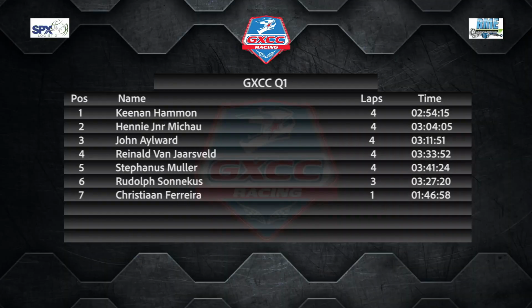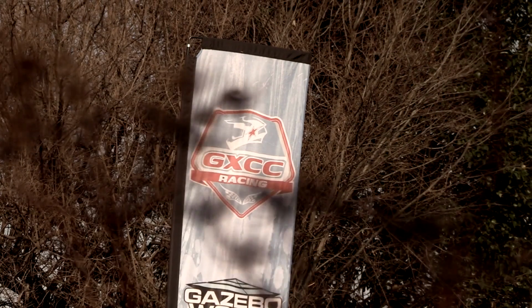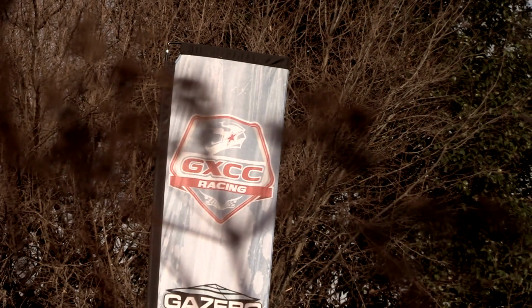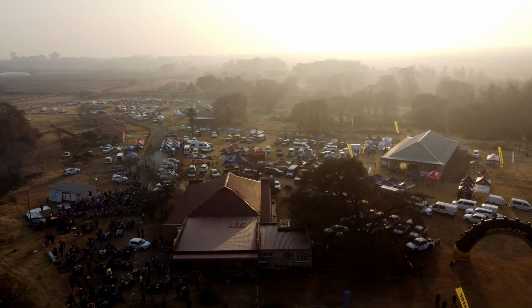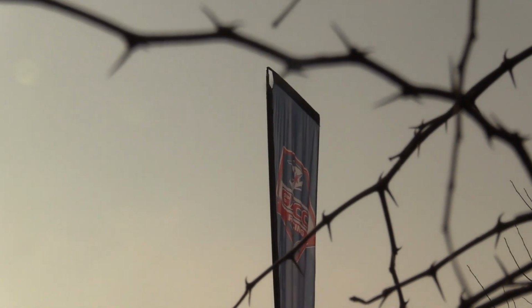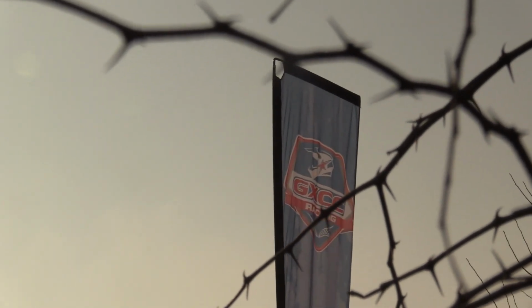Here's confirmation of Hammond getting the win ahead of Macau Jr. and Aylward. Those are the three dicing it out for the championship at this stage, as Van Jaarsveld, Muller, Senekes and Ferreira take us to the top 7. So for the quads and juniors, 4 rounds counted, 4 rounds still to go. We hope you guys enjoyed the show. Tune in next week where we pick up on the motorcycle pro categories.